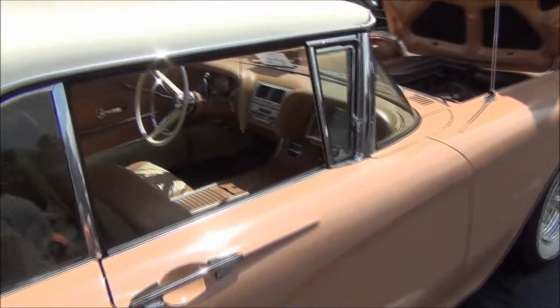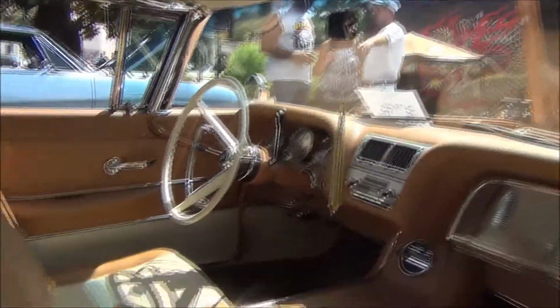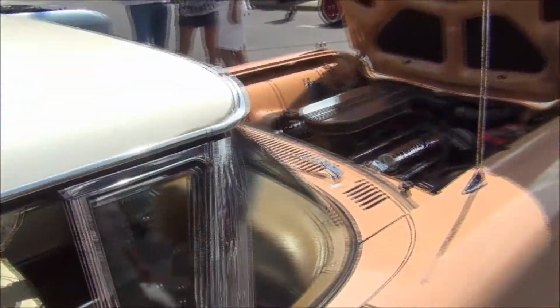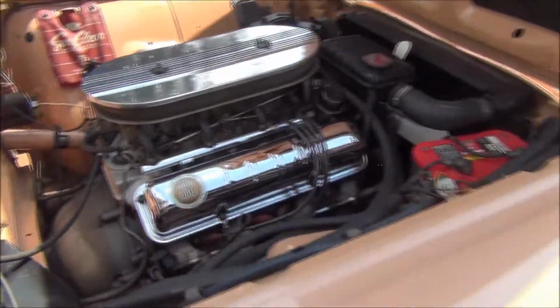He'll get the interior, the engine, and all that stuff. Hey, that looks like nail polish. What color would you call that? It's supposed to be Palomino tan. Palomino tan looks like nail polish for ladies.